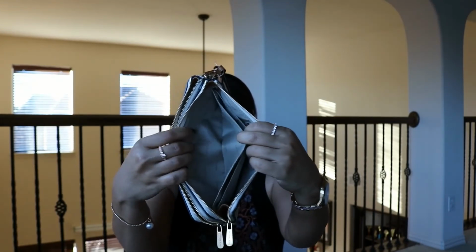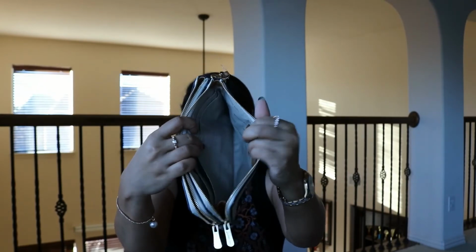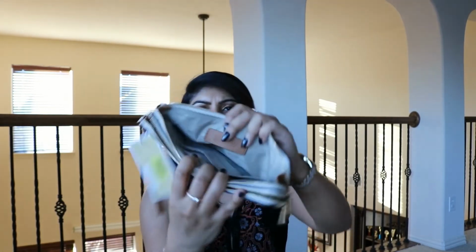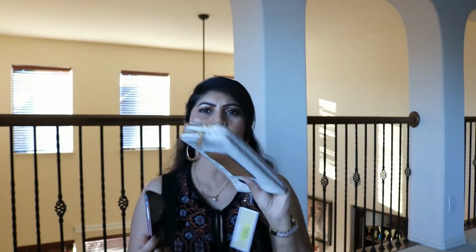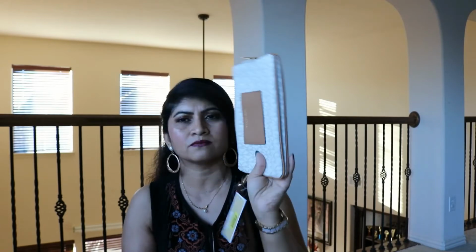But this side you can keep all the way down there, and this side too. And yeah, there's nothing else. Then there is the Michael Kors leather logo inside there. So I like this because you can keep a lot of stuff, especially if you go to parties, office parties or anything. It looks decent, and you can put a lot of stuff in it.